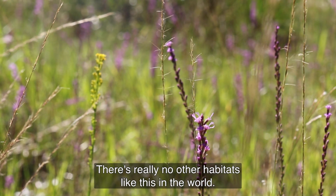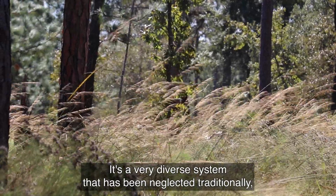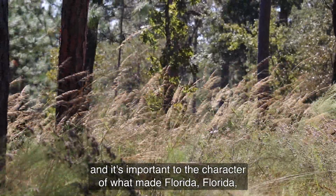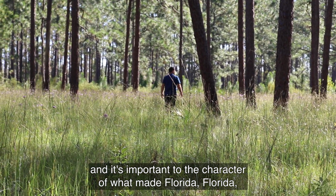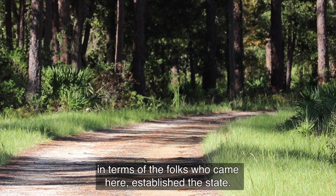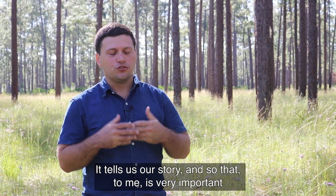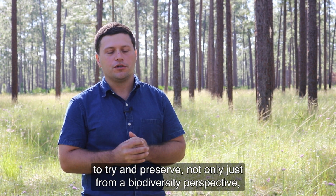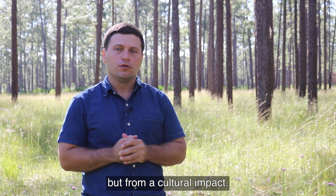There's really no other habitats like this in the world. It's a very diverse system that has been neglected traditionally, and it's important to the character of what made Florida, in terms of the folks who came here and established this state. It tells us our story, and so that to me is very important to try and preserve, not only from a biodiversity perspective but from a cultural impact.